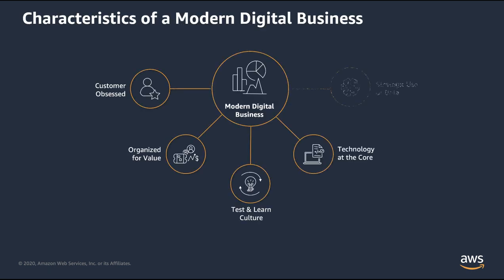And they're largely achieved through these five key characteristics that drive companies' need for modernization. Customer obsession, with the wanting to be able to create frictionless, immersive and consistent experiences across a number of different channels. Being organized for value, and showing leadership alignment, funding and structure around discrete business outcomes. Testing and learning, so as a learning organization we're focused around experimentation by creating and testing hypotheses. And having technology at the core, so having senior leaders understand technology deeply and use that to inform their business strategy. Although this does not necessarily mean that you become a technology company.